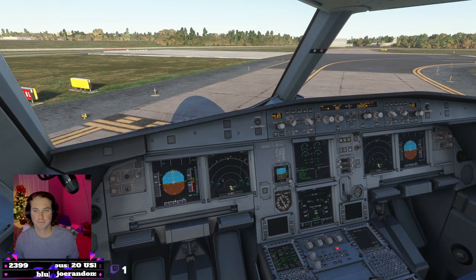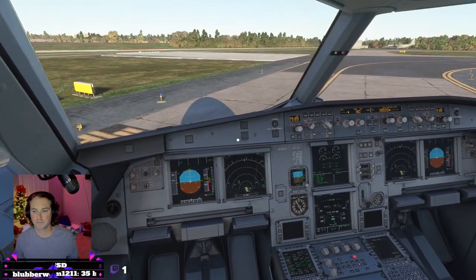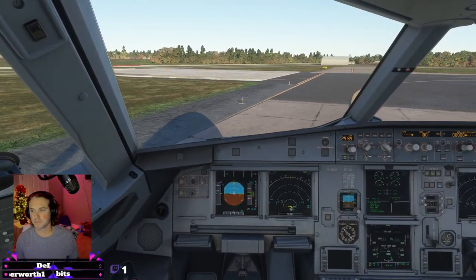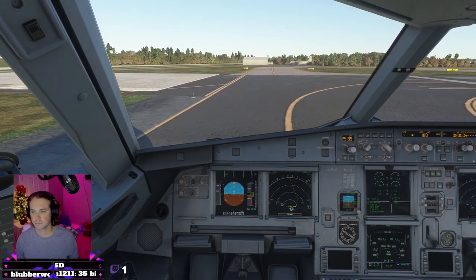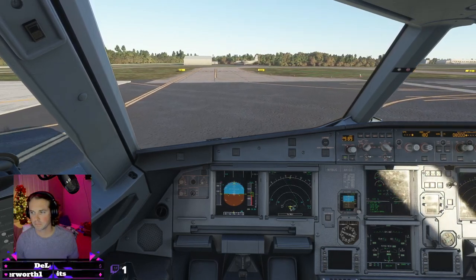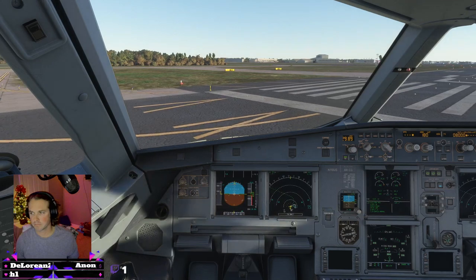Charlotte Tower, TVM 36 Tango Bravo, we're established on the runway 18 left approach. TVM niner 36 Tango Bravo, wind 230 at 7, runway 18 left, clear to land, number 2, following an American 737. Clear to land runway 18 left, number 2.